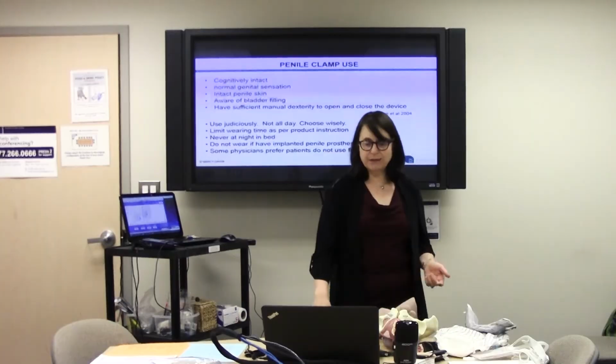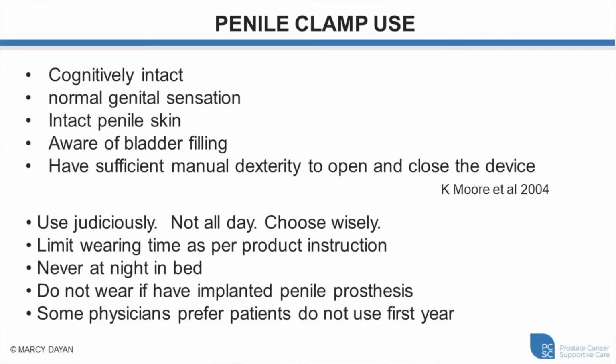So we recommend that you limit wearing time as per product instructions. Each product has its own limit of how long you wear it. We don't want it being a tourniquet and closing off circulation, because you don't want to lose the organ. Never wear it at night in bed. They're not meant for use in bed. You'll be sleeping and you can wear it for too long.